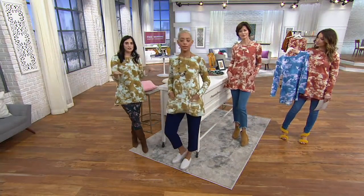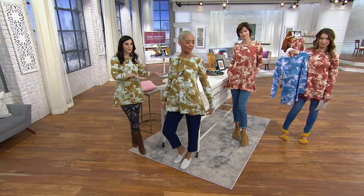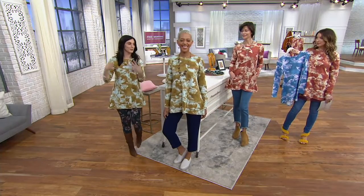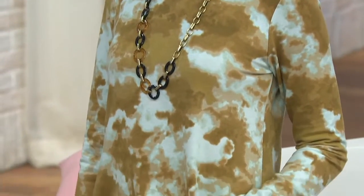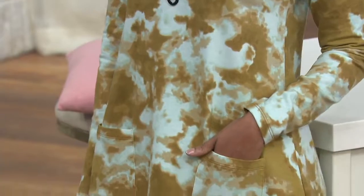But then I think this is totally ageless. I could see my little cousin wearing this. I could see my aunt Maui Mary, who loves her tie-dye. She lives in Maui. I was like, Maui Mary, that's an amazing nickname. Maui Mary, yes, that's her name. And who doesn't want to be Maui something, right? And this is what she would live in.